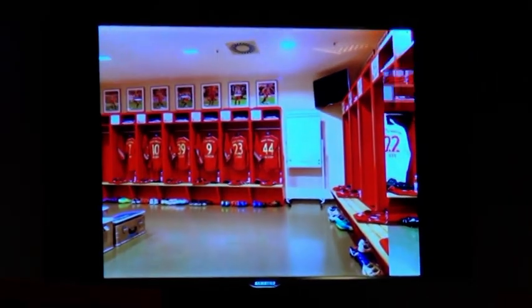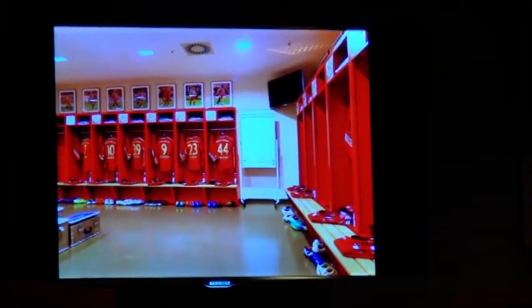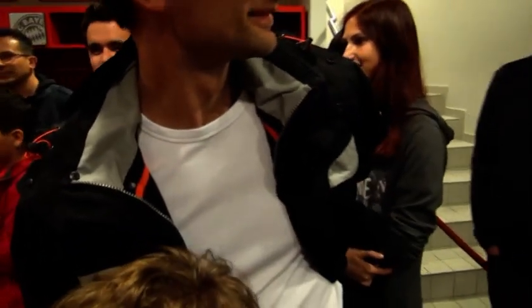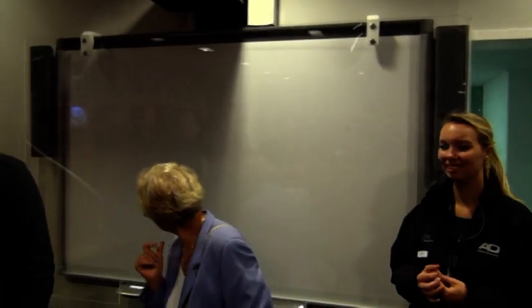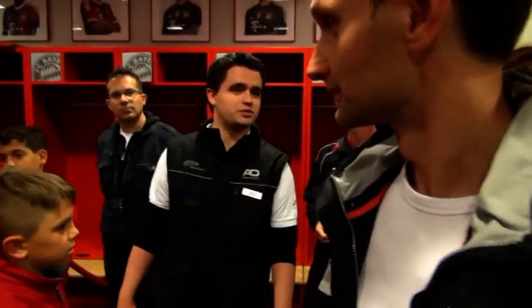Is it possible to play the tactic board? No, sorry. But that's only for Pep Guardiola. Nobody else can play with it. Okay, next group is already waiting. We go to the next room.